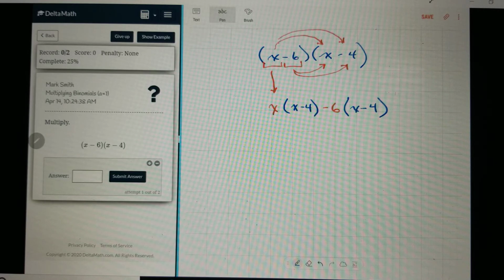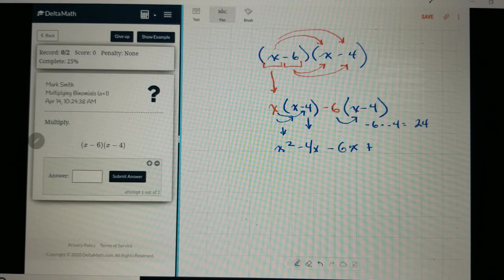All right, and so now if I take x times x, that gives me x squared. And if I take x times negative 4, I get negative 4x. All right, so those are those two. And over here, if I take negative 6 times x, I get negative 6x. And if I take negative 6 times negative 4, so let's see, negative 6 times negative 4 is equal to a positive 24. Now I notice that I have two x's here in the middle, so I'm going to combine those to a negative 10x and plus 24. All right, and there's my answer.